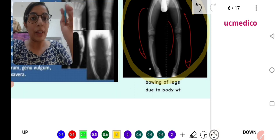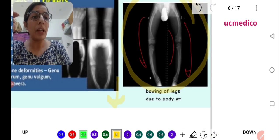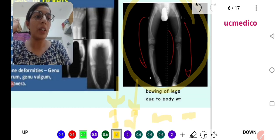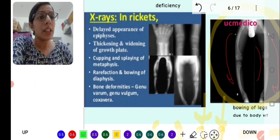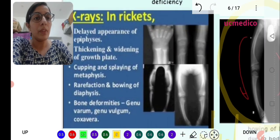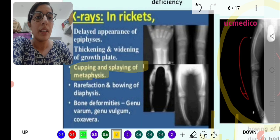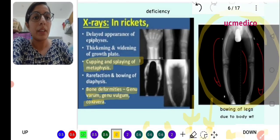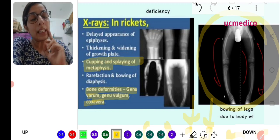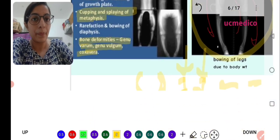Because what happens is pressure is applied, and the bones that were straight become bent. These are the bowing of legs. Got it? So what other things are you going to see here? Cupping and splaying of metaphysis, bone deformities, genu varum, genu valgum, coxa vara. Yes, and one important thing is rachitic rosary ribs.